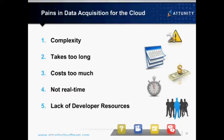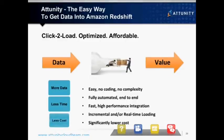At Attunity, we brought to market a solution that we refer to as a click-to-load solution that provides a very easy way to get your data into Amazon Redshift, addressing all these issues and enabling you to take data and turn it into value inside Amazon Redshift.